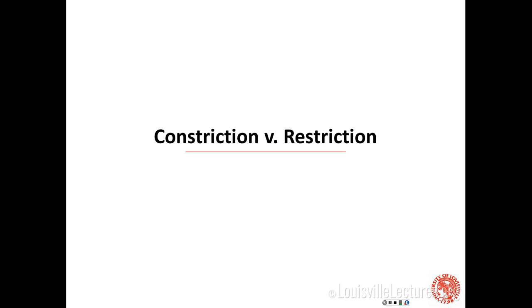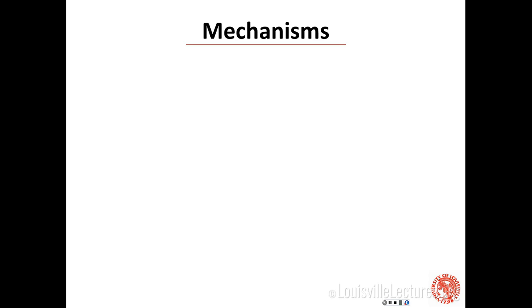You may hear someone bring this up and say, oh, I think that this person has a restrictive cardiomyopathy, or I think they have constrictive pericarditis. So I'm going to teach you a little bit about that. Hang with me, okay? Your brains are going to stretch, but you can do it.